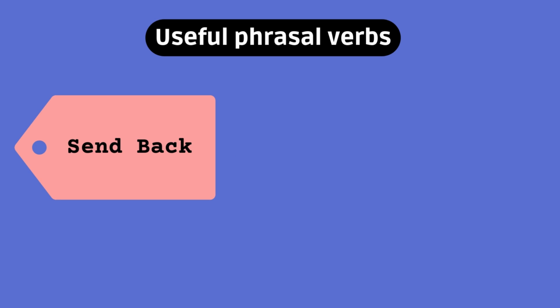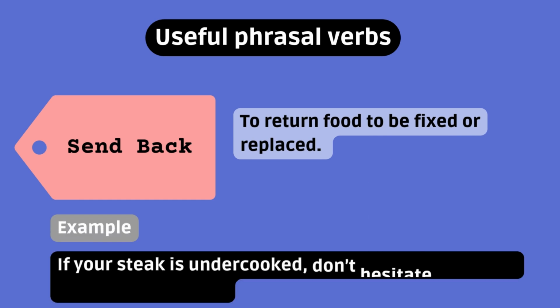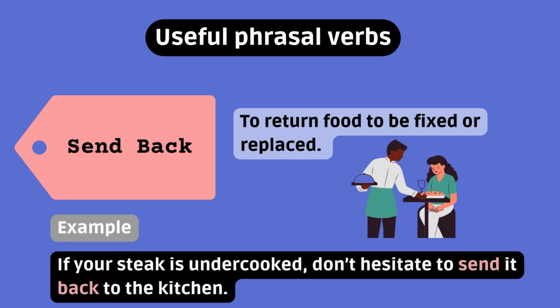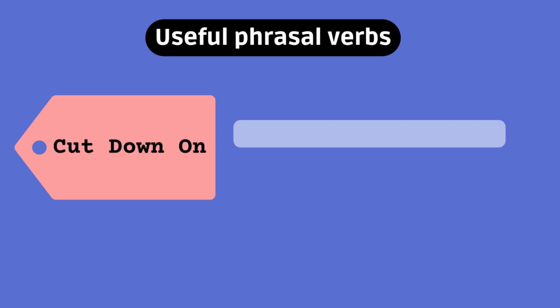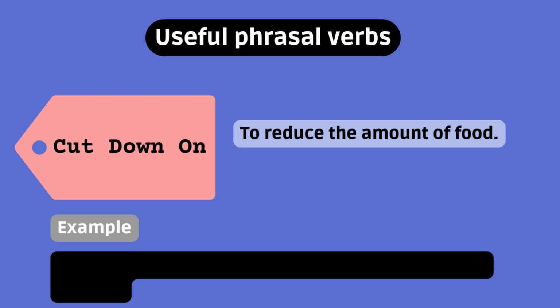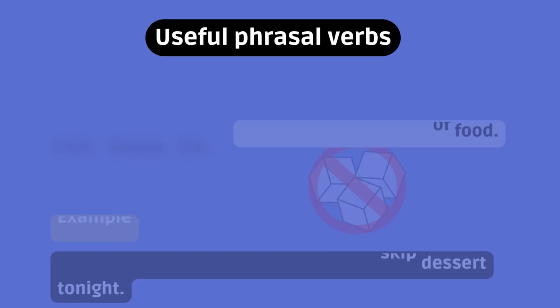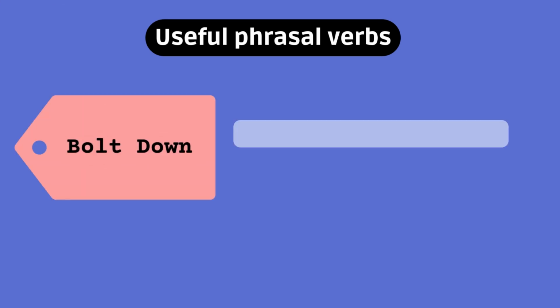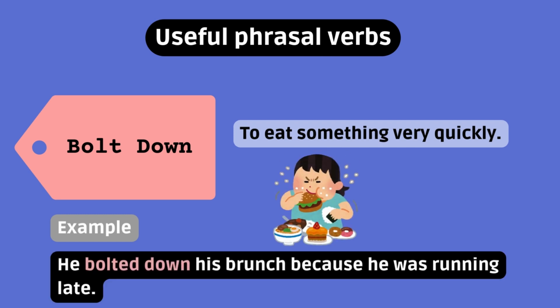Send back, to return food to be fixed or replaced. Example. If your steak is undercooked, don't hesitate to send it back to the kitchen. Cut down on, to reduce the amount of food. Example. I'm trying to cut down on sugar, so I'll skip dessert tonight. Bolt down, to eat something very quickly. Example. He bolted down his brunch because he was running late.